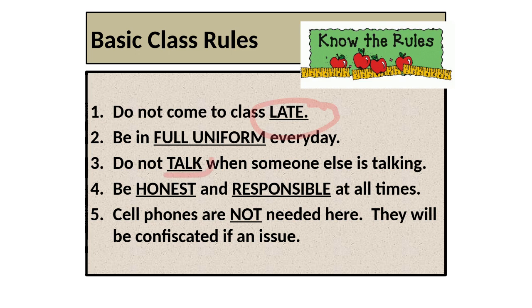If I am talking at the front of the class or if somebody's asking me a question, this is just basic manners to please not speak when somebody else is talking. I want you to be honest and responsible all the time. Okay, so this is not really a class rule. This is, again, about being a good person, and lying and blaming others for times where we drop the ball is just not acceptable. And it's not a good way to be, right? We think less of people when we realize something like that has happened.